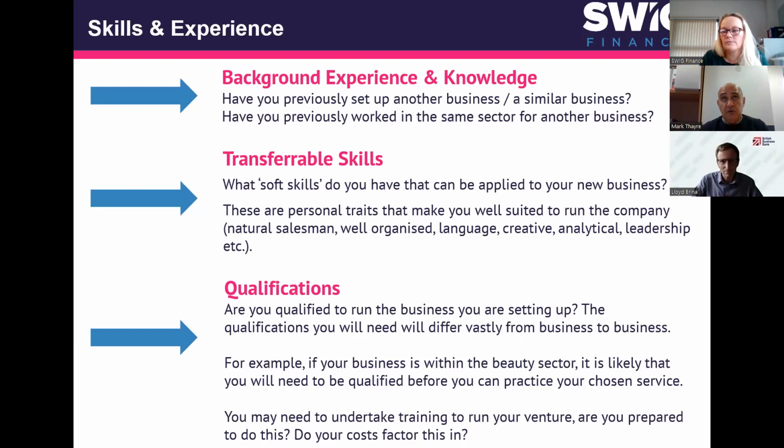As I said, it doesn't necessarily mean that you have to have bags and bags of experience under your belt to launch that business. Obviously, it's more desirable, it always helps, but there could be a very good mix of transferable skills that you've got that would lean quite nicely into whatever business it is that you're going into. Okay.